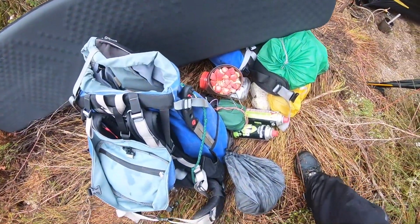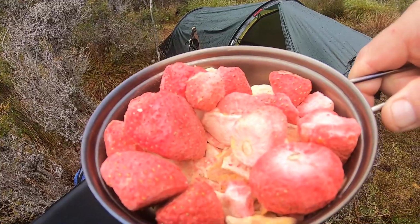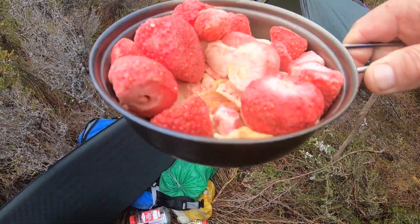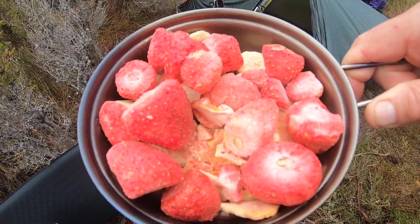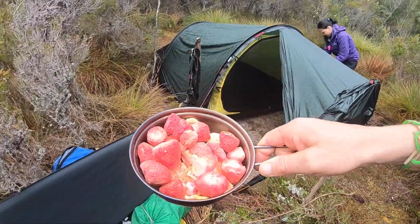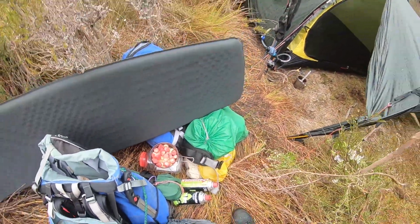Everything's ready to pack up. It's a bit of fruit breakfast right there. Freeze-dried strawberries, banana, and freeze-dried mango. Weighs absolutely nothing. 1 kilo weighs only 100 grams. That's why we can pack light.